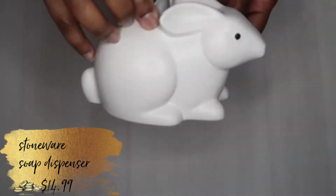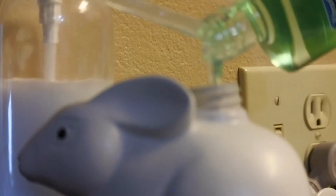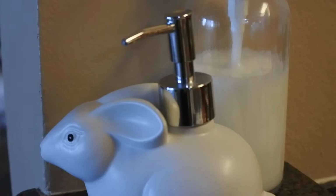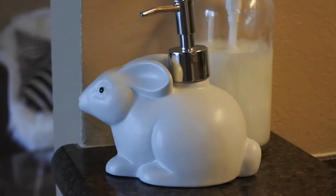Also for the kitchen, but not really for the kitchen, I got a rabbit soap dispenser. In the spirit of Easter, I could not resist the white rabbit and I decided to fill it with my hand sanitizer, and it would live on the counter side by side with my hand lotion dispenser. If you saw my first Globe Collaborative unboxing, you saw that I did receive a glass bottle as well as some hand lotion. So that is actually what's in that bottle, and I just replaced the top that it came with with a stainless steel pump. Side by side, these two are like the perfect hand care station.